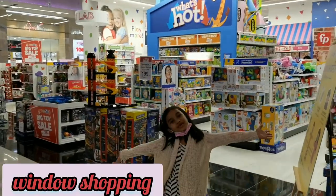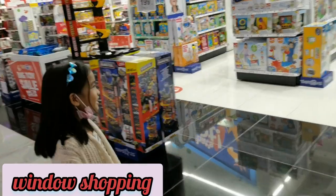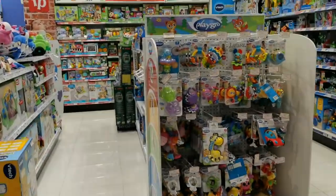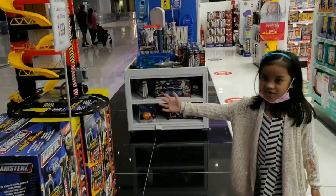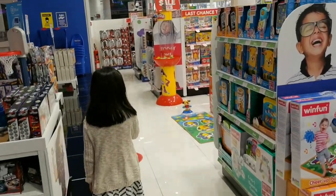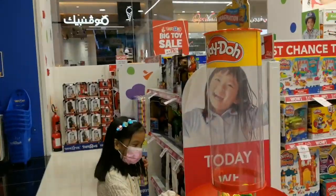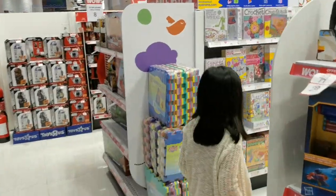Welcome to Toys R Us! See, there's cars and baby toys, and other kinds of stuff too. There's also some cars that are very small and some where they go. And the Play-Doh machine, that's where you find the Play-Doh. There, see? That one. And also there's some mats.